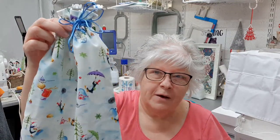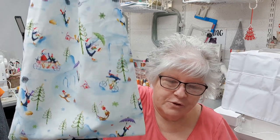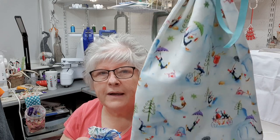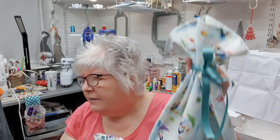Well, I've just managed to do two more bags. So I've got that one, which is a proper drawstring, and this one where it's just attached at the back. And I think I've got two more smaller ones to do. So I don't think I've done too bad up to now, because I've got the sack done, two bags, two tags. I've cleared my kitchen cupboard out.